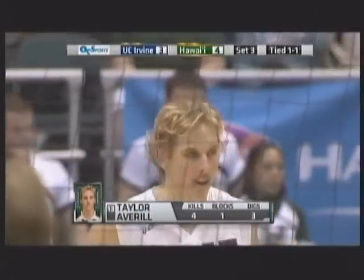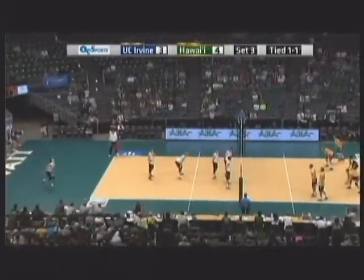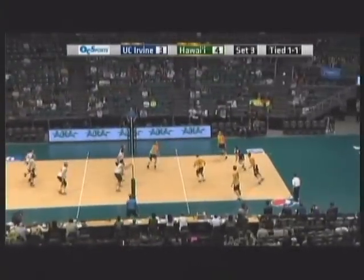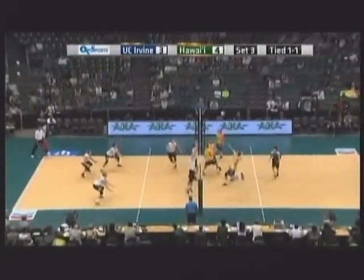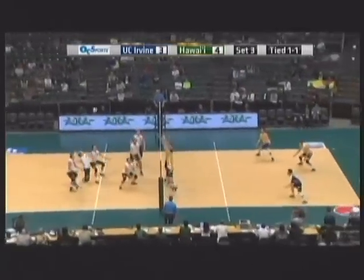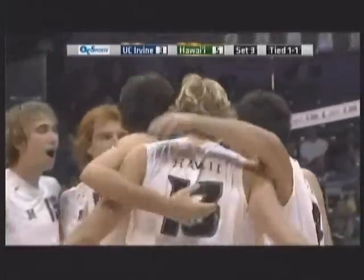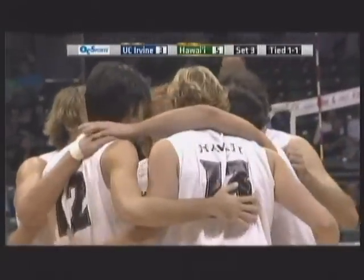Serving will be West, 4 serving 3 here in the 3rd set. Yeah, Biscaro's got a set from pin to pin and loosen up this Irvine block. Brinkley, Stork. That ball is hit over by Clark. Hawai'i trying to return it. Averill steered it inside that triple block and got it down.